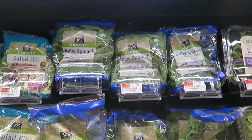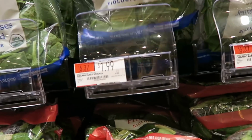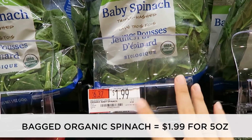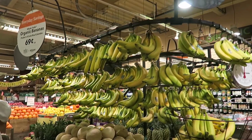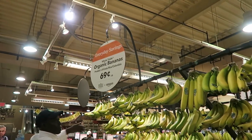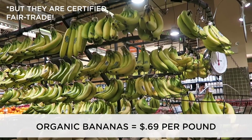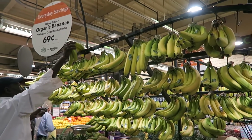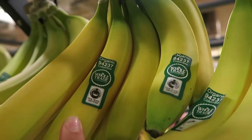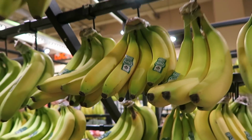Okay, so we are at the greens section, and I'm already forgetting what it cost at Trader Joe's, but a 5-ounce bag of spinach here is $1.99. Alright, so now we're looking at the bananas, and these are priced per pound, so they are 69 cents a pound, but these are certified fair trade, so I'm wishing that I held off and bought these bananas instead. Whole Foods has a fair trade certification, so these are organic and fair trade.